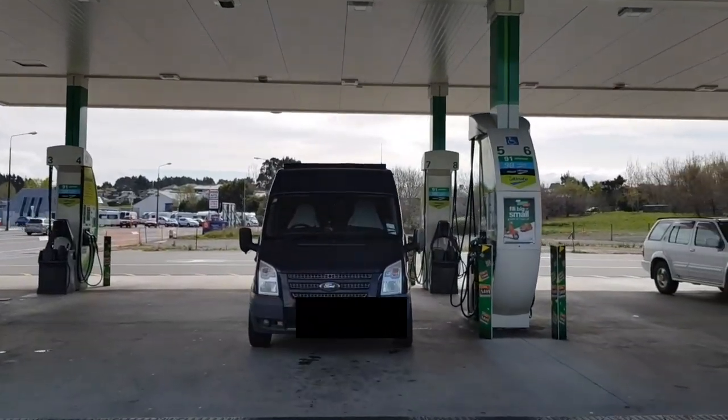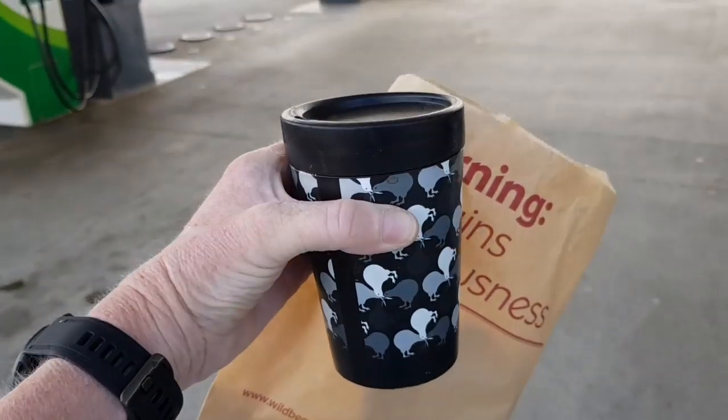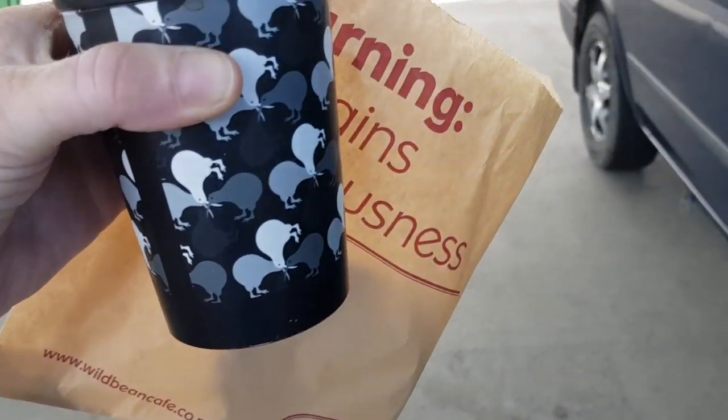I just filled up at the fuel station. I'm in Timaru. Got the essentials, got the coffee in my refillable cup, and I'm in Spy.